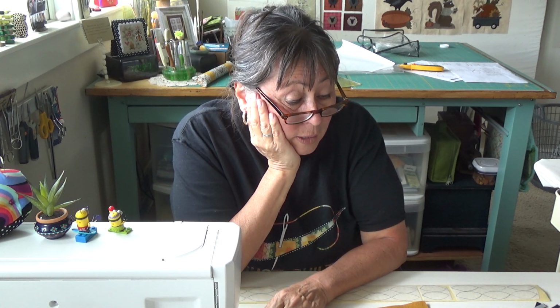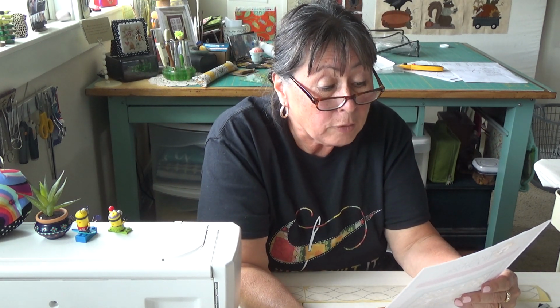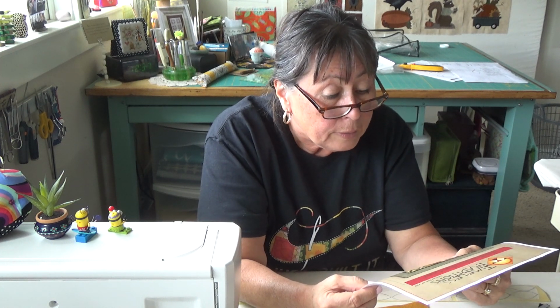So that's what I plan to do, and I'll show you when I get my blocks situated, and then I'm going to move on to prep the background blocks for the other pieces, and they're all a little bit different, so it's going to be kind of fun. I have wanted to make this project forever.